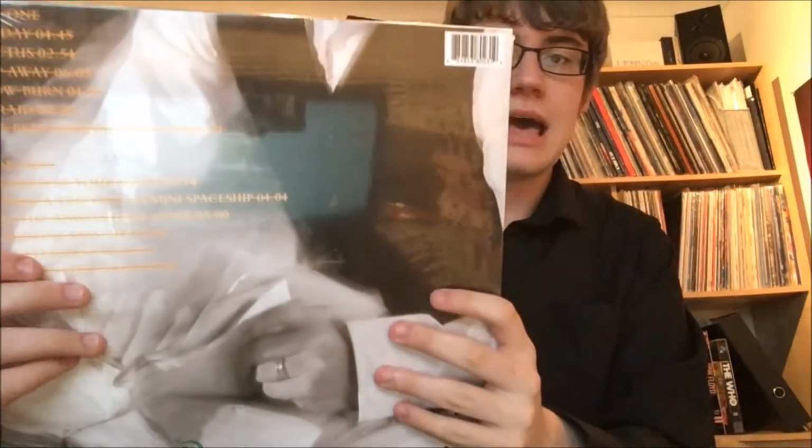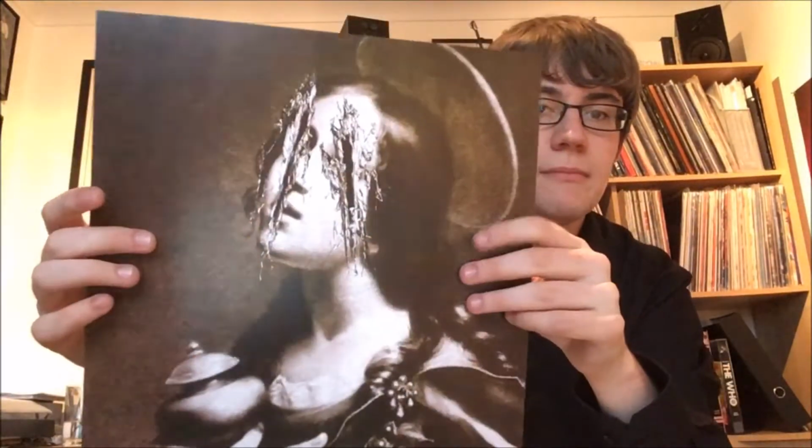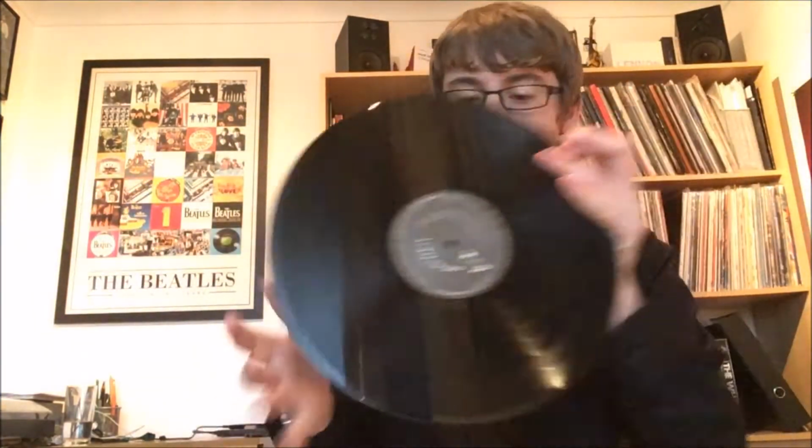So yeah, here it is. A non-gatefold copy, I'm not sure whether original copies were gatefolds. You do get this nice insert though, which just has lyrics on it and various abstract artwork, which is interesting. And then the record is in a nice lined bag, which is really cool. So yeah, again, it just says Heathen on it.